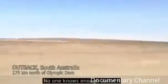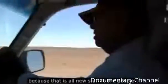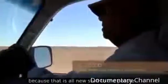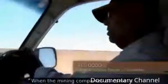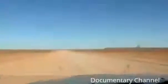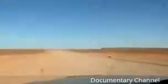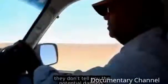No one knows enough about it, especially up here, they're not familiar because all that stuff's all new to the people that are living within this area. And when mining companies do come in to the towns to talk about and advise the communities of what's going to happen, they don't tell you the potential dangers of that mining. They tell you all the good things that's going to happen.